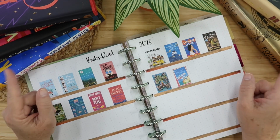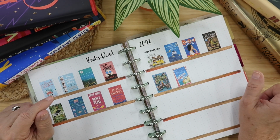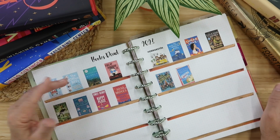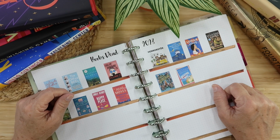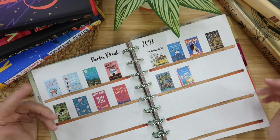So let me ask you this. Have you read any of these books that I shared with you? Are you into fantasy? Have you heard of The Fourth Wing? I mean, I think we all have. The Fourth Wing is all over the place. What about reading some classics? And what about some of these love stories in this wishing game? I'm really excited about all these books. I don't even know what I'm going to do with myself.